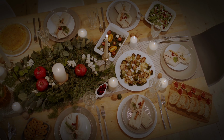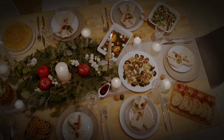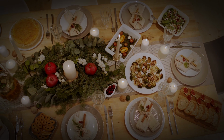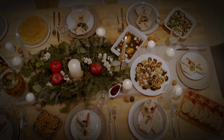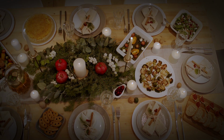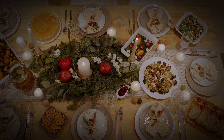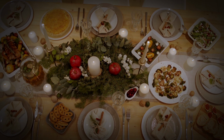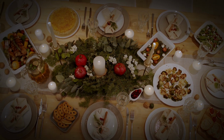To serve, divide the spaghetti bolognese among plates and garnish with freshly grated Parmesan cheese and a sprinkle of chopped fresh parsley or basil. For an extra touch of indulgence, drizzle a little olive oil over the top or serve with garlic bread on the side.